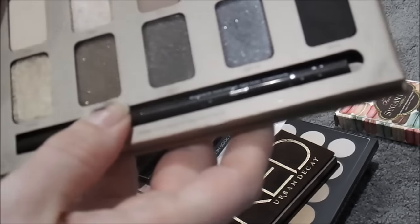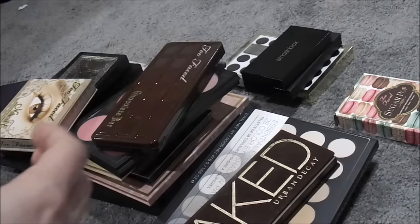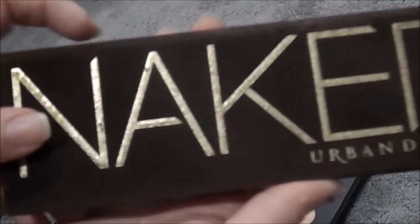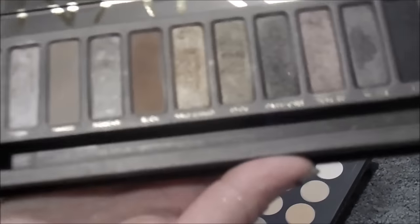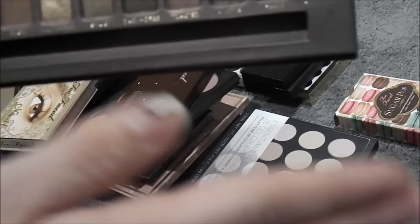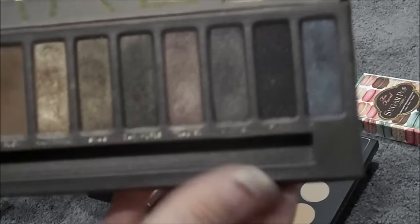Yeah, I'm going to sell this on Poshmark and see if someone wants it to love it more than I will. It's just something that I have the Naked one, and I'm going to keep using it because I already invested in it. So, the Naked one, here we go. My favorite palette. It's getting dense, finally. I can use every single color in here, and the black is pretty.